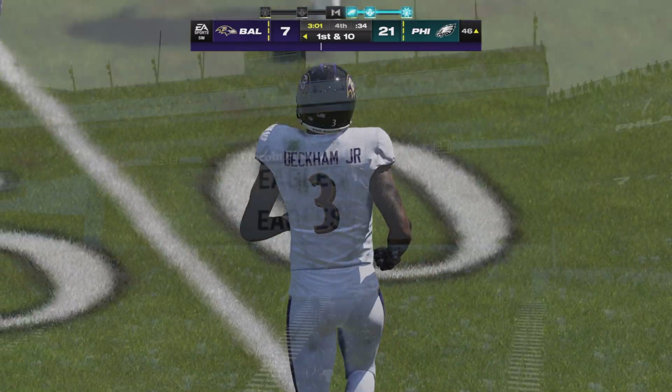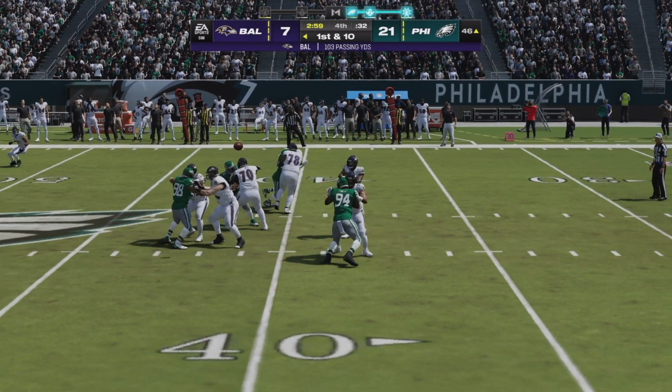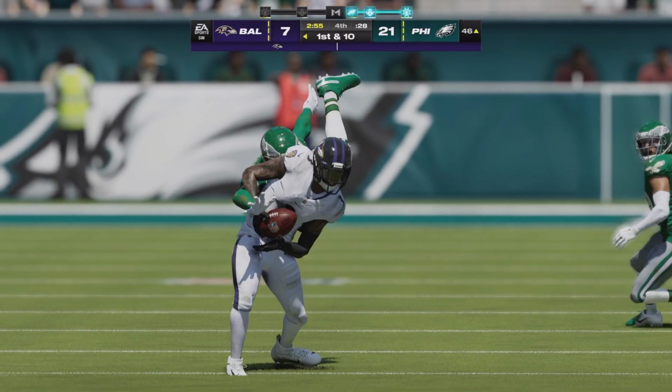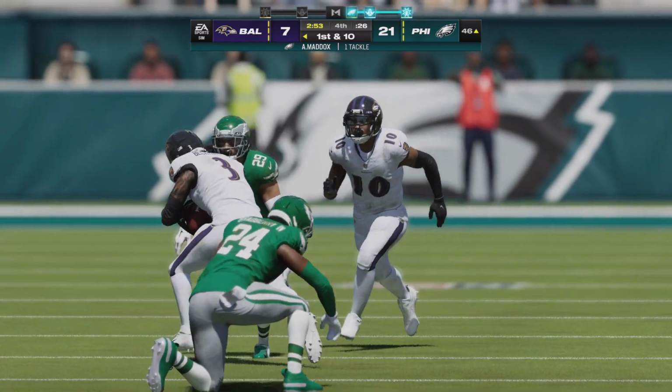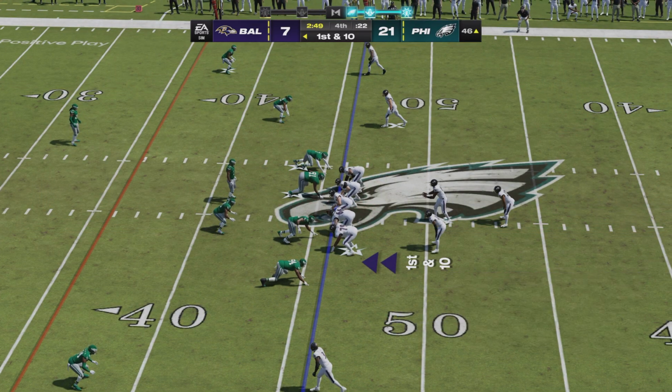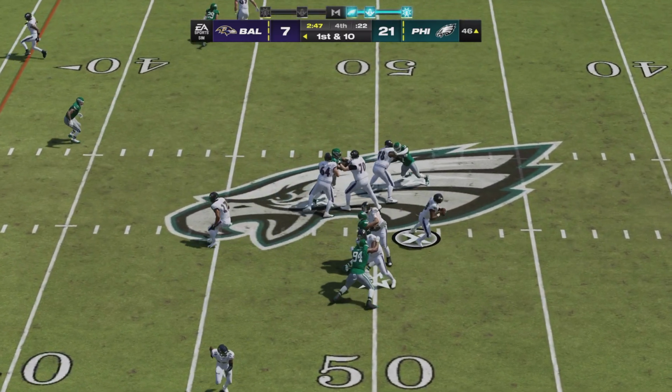He decided to run a hitch route. It really helps to have a guy who can turn it loose. And, boy, he rifled one in there on that one. Not much run after catch, but it worked really well. So from Philadelphia territory now, here's a first and 10 at the 46.